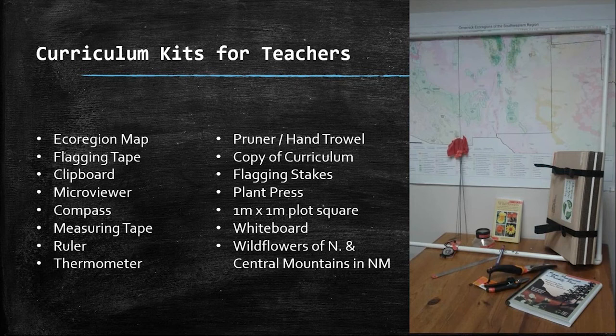Great. So the curriculum kits are really wonderful. There's this really nice box that is really difficult to break, and it has a number of pieces of equipment that may be difficult for you to get or really are more specific to what the Institute for Applied Ecology has produced. This is not a rose. Those are actually flags to be able to flag out a specific plot or specific area that you want to do a study in if you're in the forest or even on your school grounds.